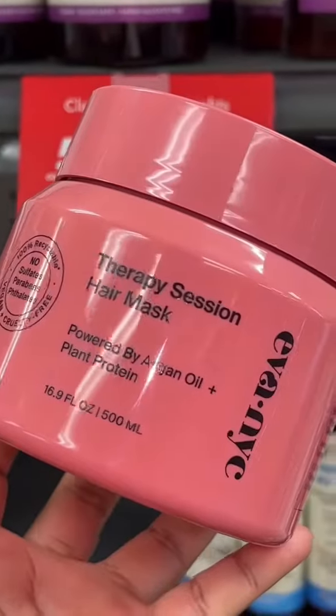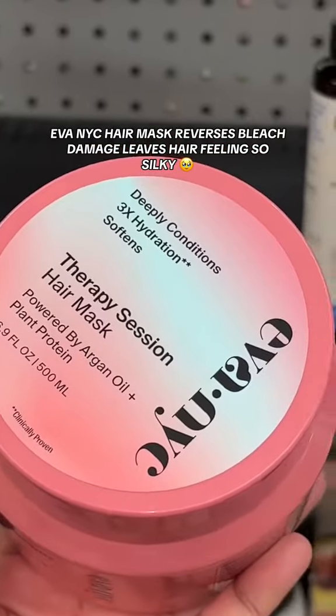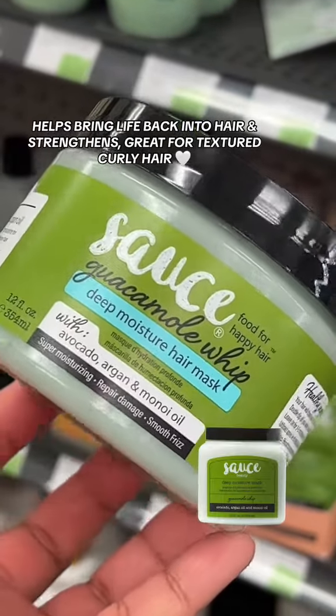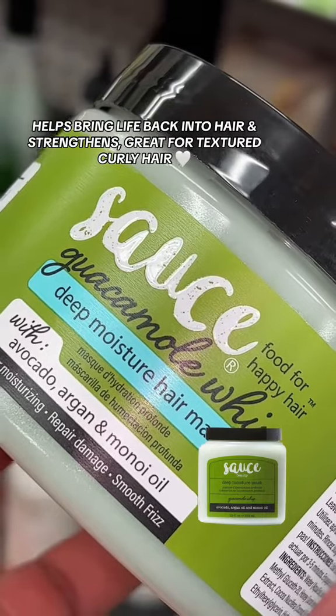You guys know how much I love the Eva NYC therapy session hair mask. If you have bleach damaged hair or just dry hair in general, this stuff is going to help you so much. Another hair mask that is just as good is the Sauce Guacamole Whip Mask. They did change the packaging on this, but it is the same mask that everyone loves. So good if you have dry hair.